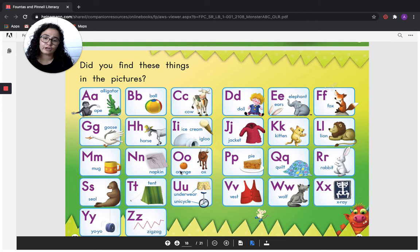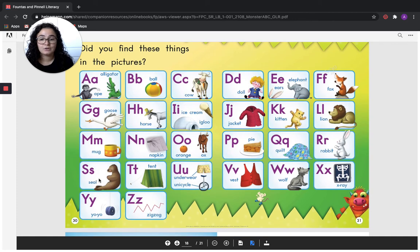O, orange and ox. We did find the orange and the ox. P, pie. We did find the pie. Q, quilt. We did find the quilt. R, rabbit. We did find the rabbit. S, seal. We did find the seal. T, tent. We did find the tent. U, for underwear and unicycle. We did find those. V, vest. I think we found the vest.